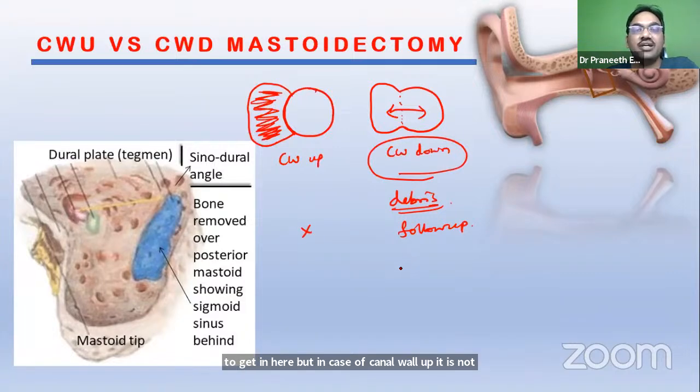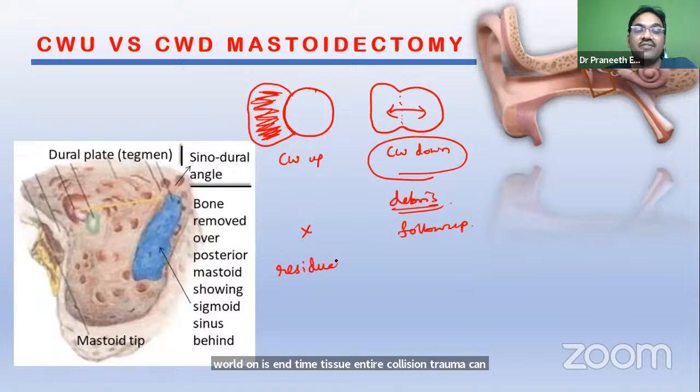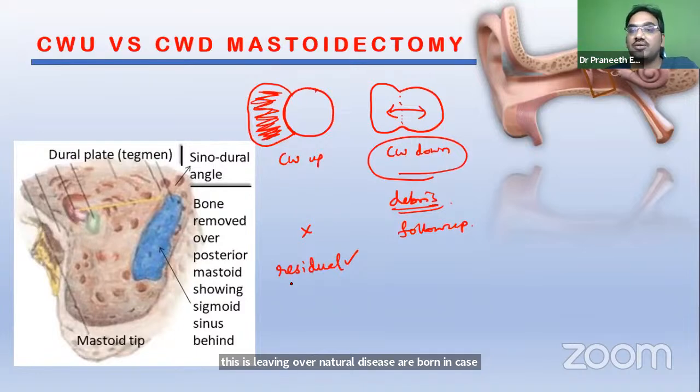But what is the advantage you get in canal wall down is the entire tissue, the entire cholesteatoma, can be removed very clearly. But here, chances of leaving residual disease are more in case of canal wall up procedures. Okay, clear? So these are the basic differences that you find between up and down procedures.